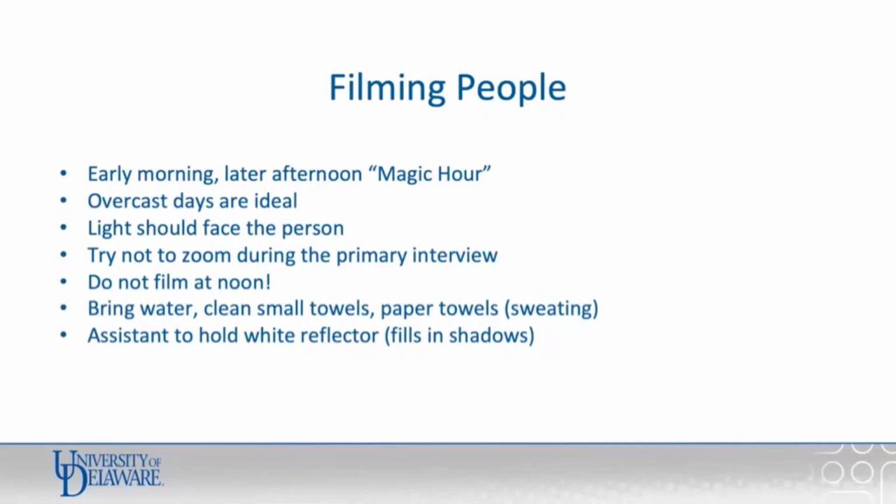It also doesn't hurt to have an assistant of yours. Maybe bring a white reflector that you can buy anywhere online like Amazon. I've even seen people use a large piece of glossy paper. What that's going to do is take the light that is around them, bounce it off that white paper very, very gently and fill in the shadows that are on their face so that the filming comes out even better.